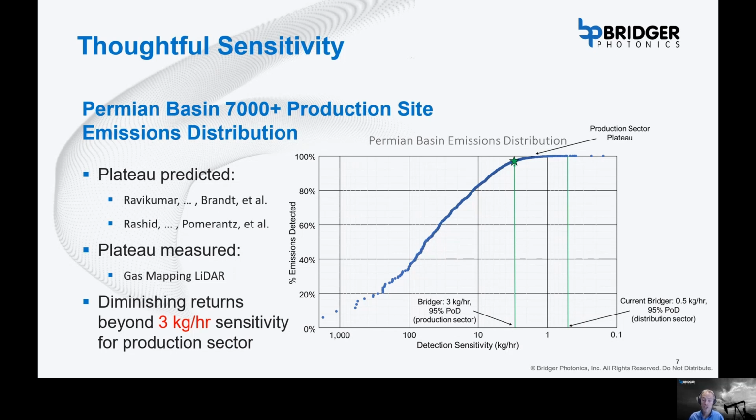Moreover, research by Matt Johnson's group at Carleton University has also shown that this sensitivity catches more emissions than ground crews with OGI cameras, but from far fewer emission sources. So gas mapping LiDAR offers a win-win for the industry and for the environment. More emissions reduction with fewer repairs.